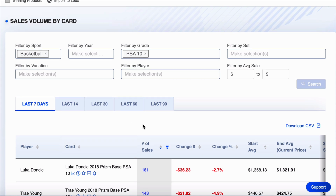Nonetheless, I'm not interested in buying raws too often, and I'm not looking at them on these charts anyway, because I want to see what the graded cards are going for before I ever think about buying any raws.